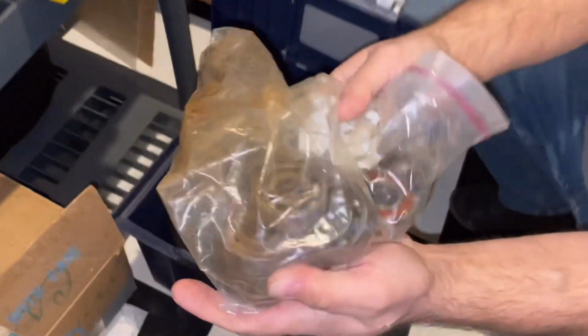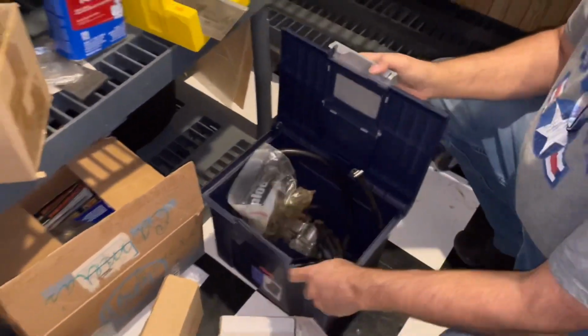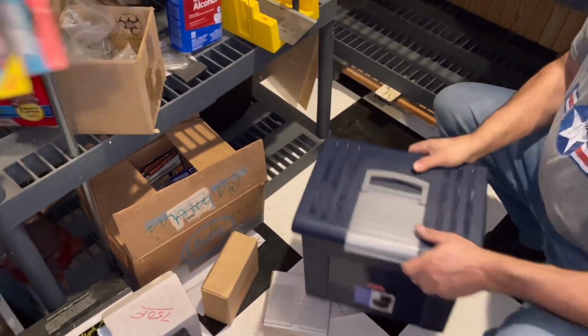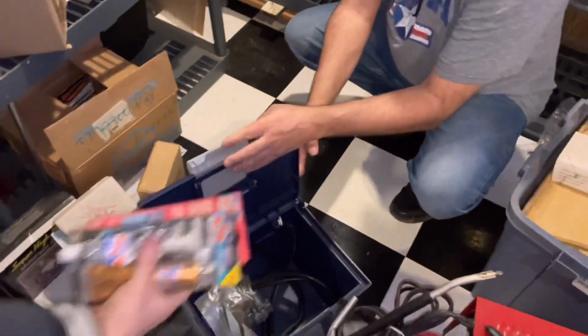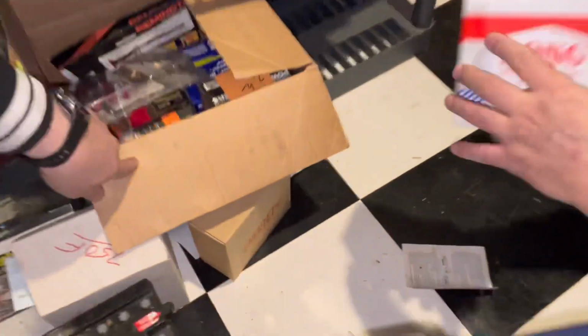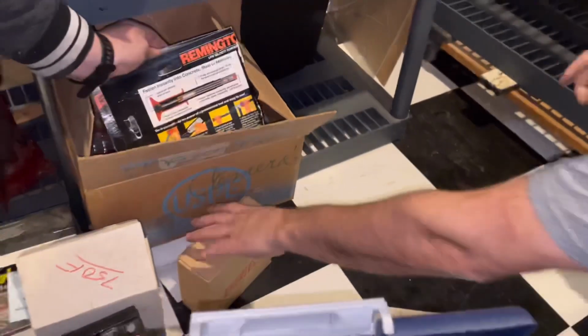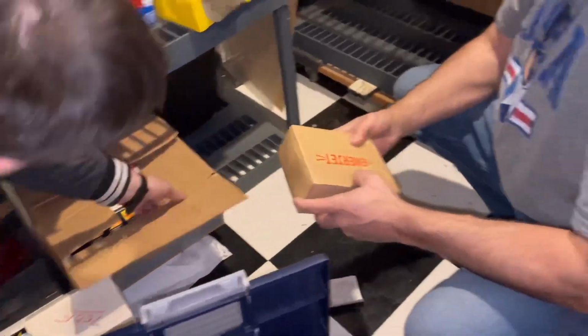Some bearings. I don't think I would use those. Throw these in there. Okay. What is this Remington chainsaw stuff? Motorcycle bumpers. That's not anything you need.